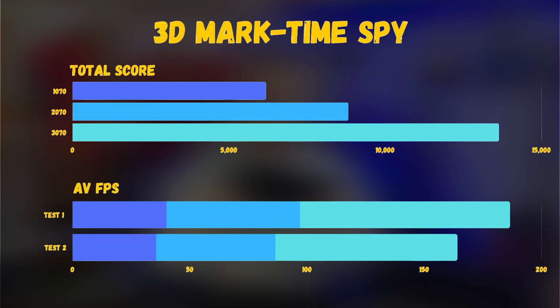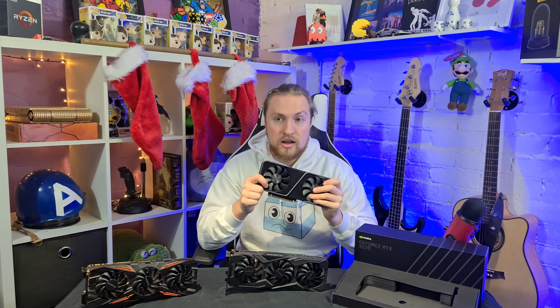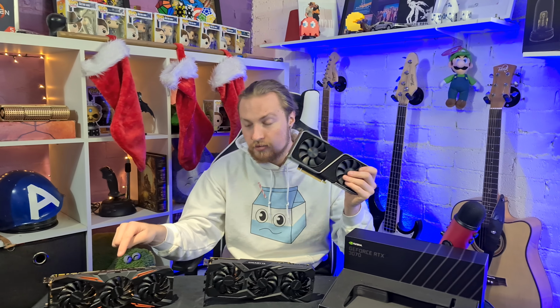Moving over to our 3D Mark score, this one absolutely trumped all the other ones with 13,622 with an average frame per second on our first GPU test of 84.50 and 77.55 on our second GPU test. Meaning that this card is almost double what this card is within just 4 years. That's how far technology has advanced. It's pretty cool.